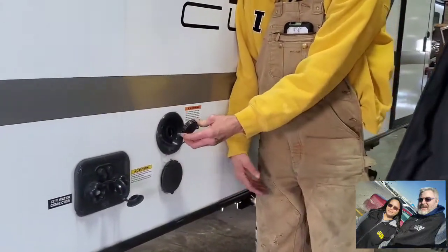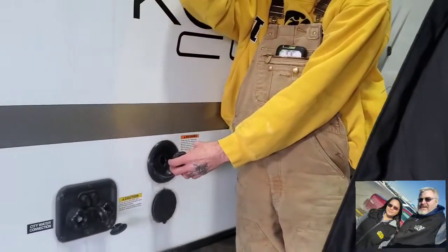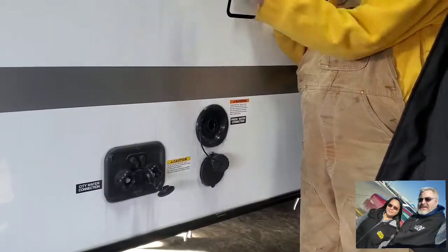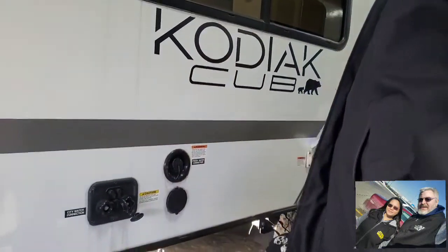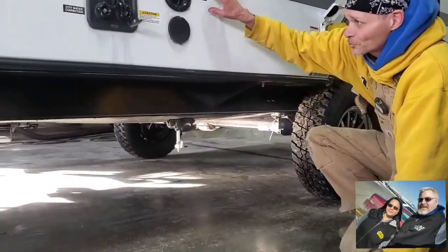Freshwater tank. So if you have to take water with you, you don't have water at the campground, you're going out in the boonies somewhere, this is where you fill that, and then there's a tank on board that holds roughly 35 gallons of water. Okay. To drain that tank is right there. That little white valve drains that freshwater tank.